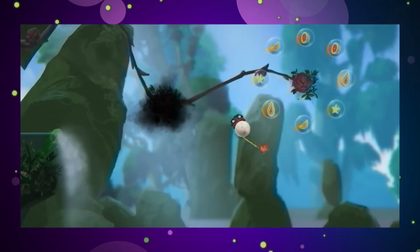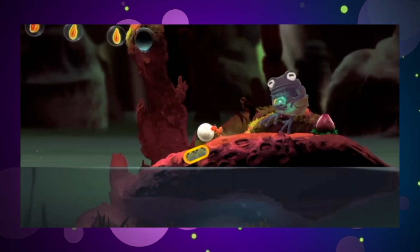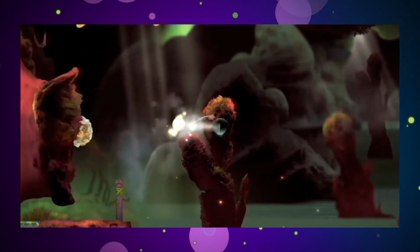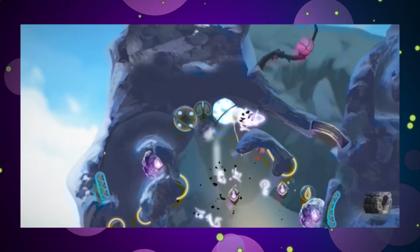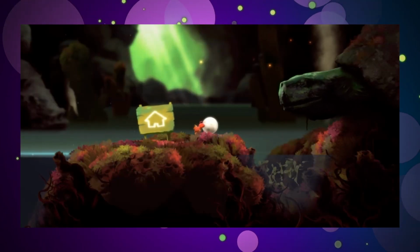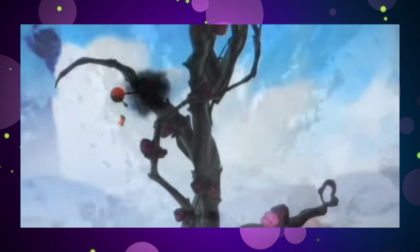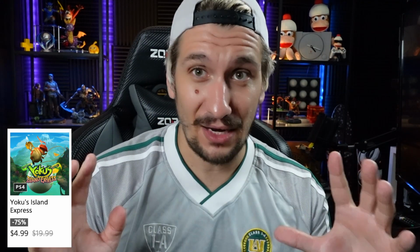Yoku's Island Express. This is a weird one to include because it looks really childish and indie. This is a $5 game, 75% off. The weird thing about this is it's a mixture of a puzzle game and a Metroidvania game. Now, I played this on the Nintendo Switch and I was really shocked what this actually was. It's essentially got these puzzle elements from like a pinball arcade style game, but then you get abilities and you unlock parts of the environment and the levels and you have to explore, very similar to a Metroidvania style game. It does some weird stuff that I wouldn't have expected from a game like this, and I played a ton of this on the Nintendo Switch when it launched and I really enjoyed it. For $5, I highly recommend this one.